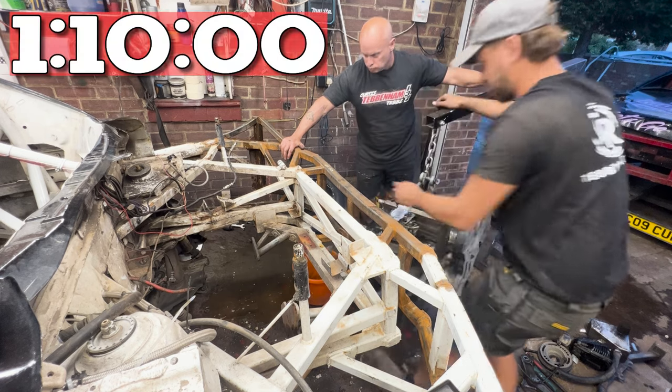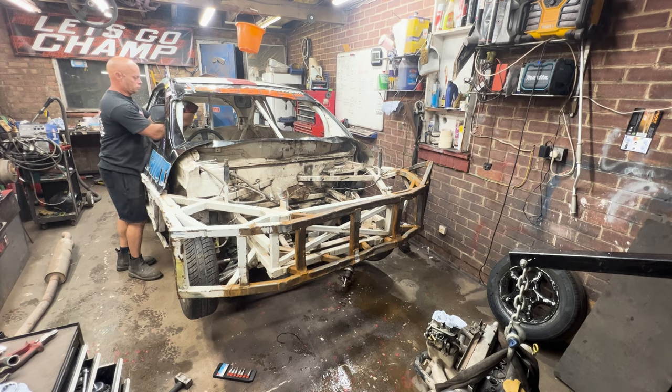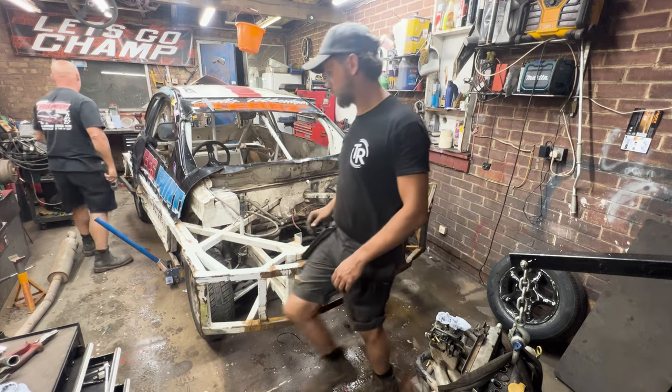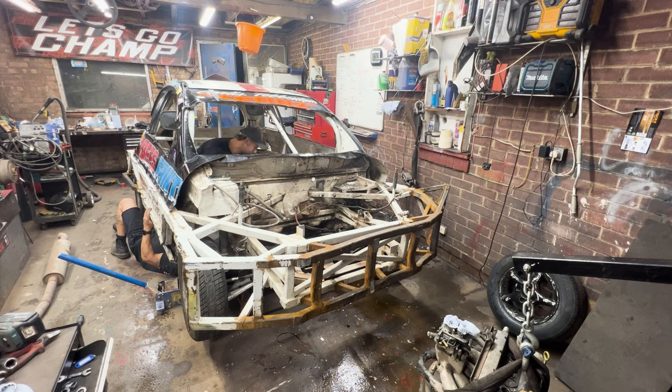This took us 1 hour and 10 minutes. So once the engine was out, Dad ended up getting the window net off. I whacked the shafts back in and the wheels back on, got it back down on all four wheels. And then we took the gear cables out that we put in recently. We normally have a gear stick in there, but obviously we all change them for gear cables now. So we took them out, ready to put back on the car. And then we took the fuel tank and the fuel cover out as well, which was an absolute pain because it was all riveted down.